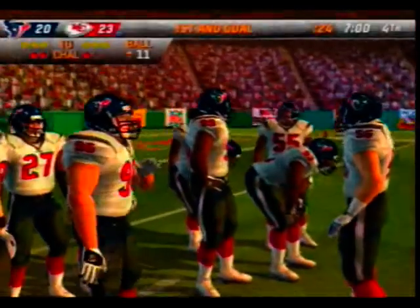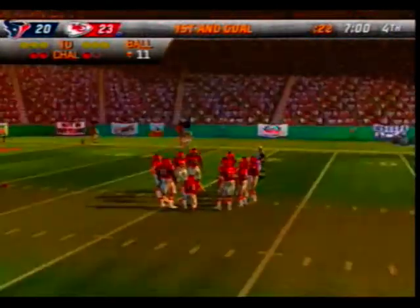At the end of three, the score is 23-20, Chiefs. And we'll start the fourth quarter.